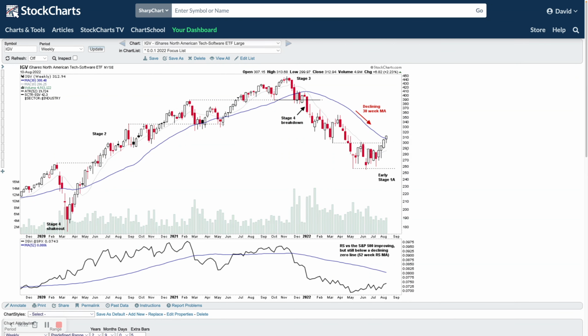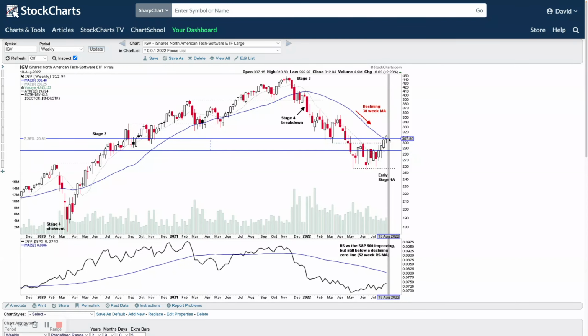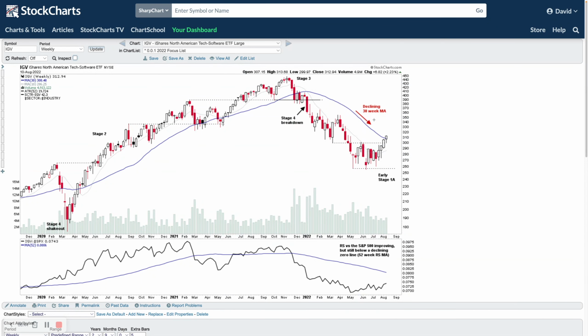So as you can see here, the characteristics on the chart, we've still got this declining 30-week moving average. So this is the declining 30-week moving average here, with this dotted line here as the 10-week moving average. So at the moment, the 10-week moving average is still below the 30-week moving average, and it's still got quite a reasonable gap there. So we've got about a 7% gap between the two.